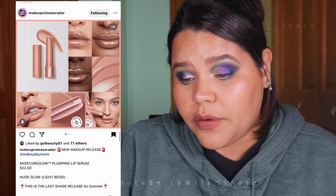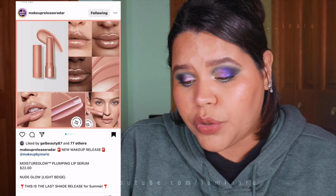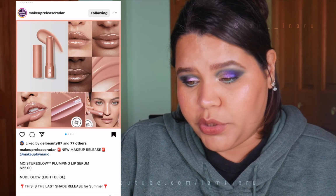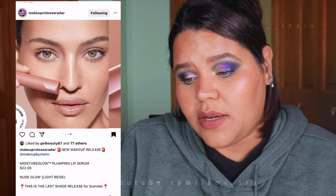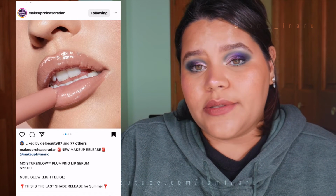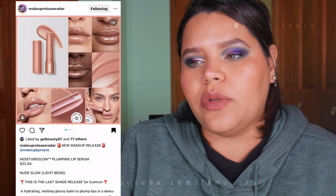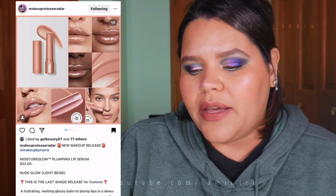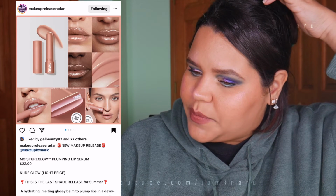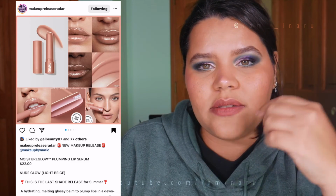Makeup by Mario is releasing yet another shade of their Moisture Glow Plumping Lip Serum. Nude Glow. You already know how I feel that he is not releasing all the shades at the same time. I got two shades that look basically the same, but this one is a pass. I like the formula. I don't like the applicator. It gets really messy because once the lipstick touches your lips, it gets really emollient, so it could be messy.